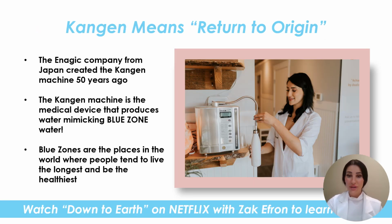So now we're going to talk about Kangen, which is Japanese for return to origin. The whole world used to be blue zones. Blue zones are areas where the soil is full of all the elements on the periodic table, creating beautiful, nutritious foods. The water is negatively charged and it is ionized, and people are thriving because they're getting their cellular needs met. There's a very limited amount of oxidative stress because their environment is suitable for an optimized life.